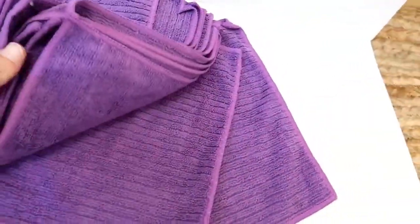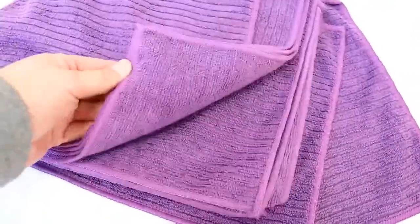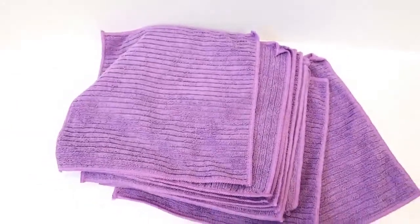And how many do you get in the set, Delaney, of these? It is 48. So if you're needing new cleaning cloths or if you're wanting to get them all in the same color, this is a great option as well.